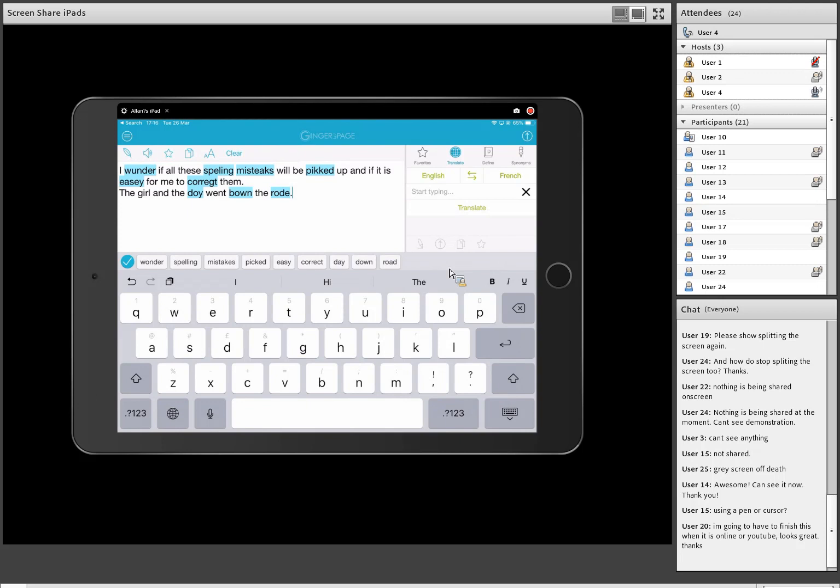Wonder is the first one, that's correct. Spelling, that's correct. Mistakes, that's correct. Each time, as I correct the words, the options sort of disappear from the list. Be picked up, yes, that's correct. Maybe as it is easy, that's correct. For me to correct them, that's correct.